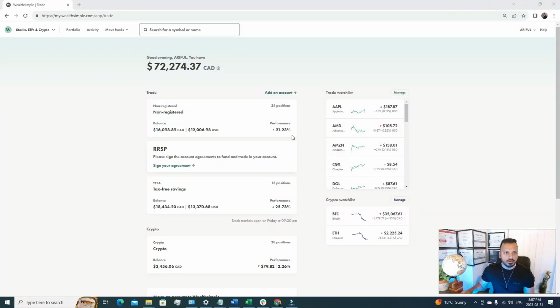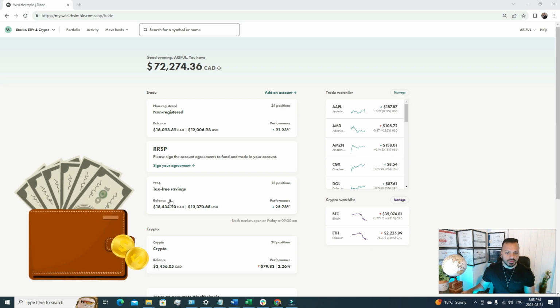Alright, I have logged into my Wealthsimple account. I'm in Canada, so for that reason I use Wealthsimple for trading. Here you can see multiple sections. One is TFSA. TFSA stands for tax-free savings account. The good part about TFSA is that the gain you make from your investment is tax-free. So this is really great. But there are some limitations: for TFSA, every year you get $6,000 of limit to invest.